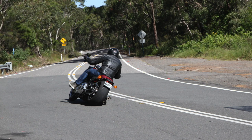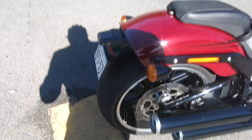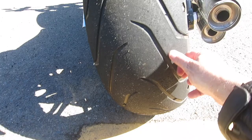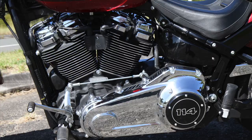You've got that big fat back tire there for grip, which really hooks up. I haven't had any wheel spin or slides or anything like you get on some of the big, more powerful Japanese bikes. It's quite soft when it gets a bit of temperature in it. It's a warmer day today. Paint finish, fantastic, just unbelievable. Beautiful quality everywhere, of course, as you would expect from Harley-Davidson.